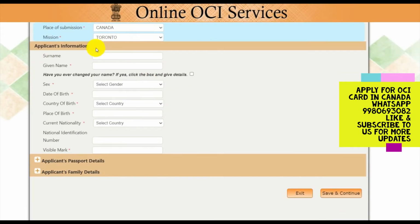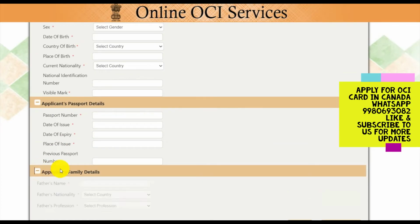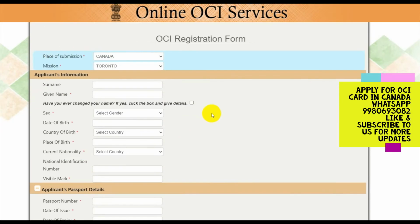Here you have to give your name, surname, gender, passport related details, and your family information. I'll pause and fill in all the information and come back to you. This would be in 2 different parts. This is just part A. Part B, how to add photos and other document attachments, I'll keep as a separate video, so that will give a detailed understanding altogether. So I'll pause and fill in the application now.